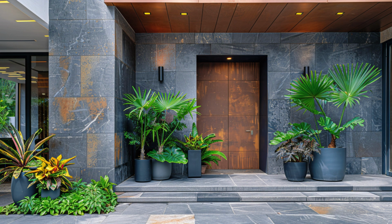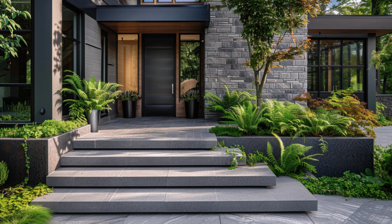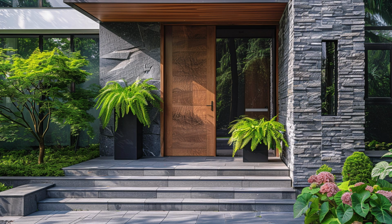Front entrance of a modern home featuring a rich wooden door, surrounded by large, lush green plants in contemporary black pots. The floor is a mix of gray stone with textures and patterns, reflecting a sophisticated aesthetic. The background showcases dark stone walls with subtle metallic accents, and warm, ambient lighting above the entryway enhances the inviting atmosphere.